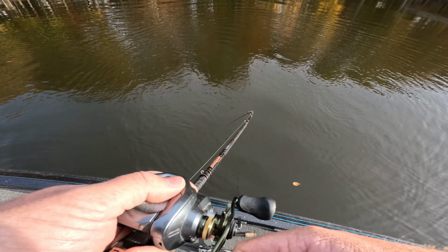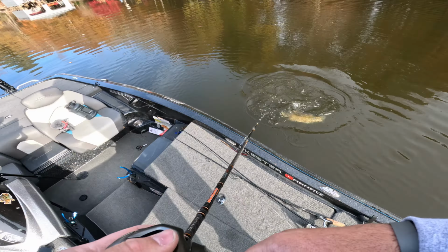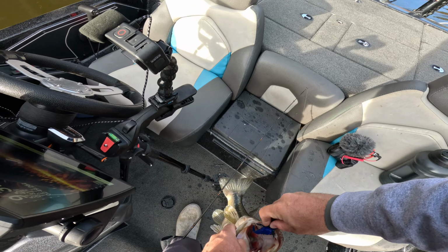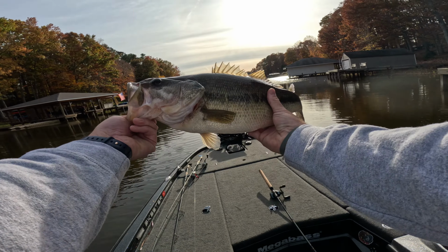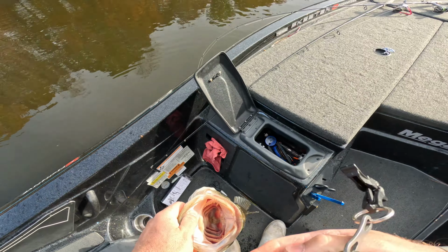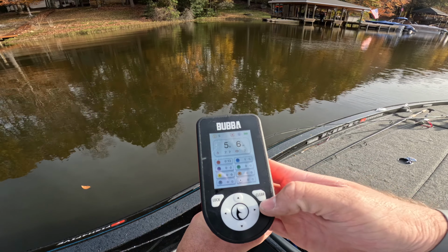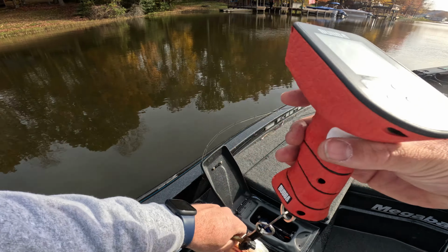This is a 6-pounder. Oh my gosh, big old buddy right there. That's a live scope fish right there, son. Oh my gosh, look at that freaking fish. That's a 6-pounder all day. Oh, 5.5. Well, I got 7 pounds.